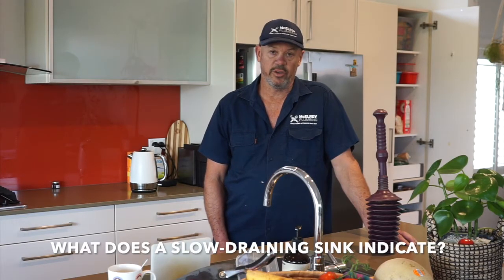One of the first signs when you know your kitchen sink is blocked is a slow draining sink. When the sink is fully clear, it should drain away quickly. Once a blockage or a partial blockage starts to occur, you will notice the sink drains slowly.